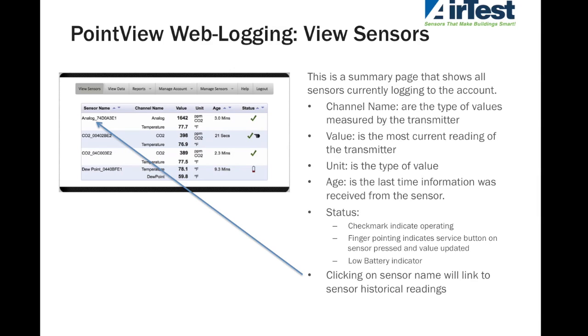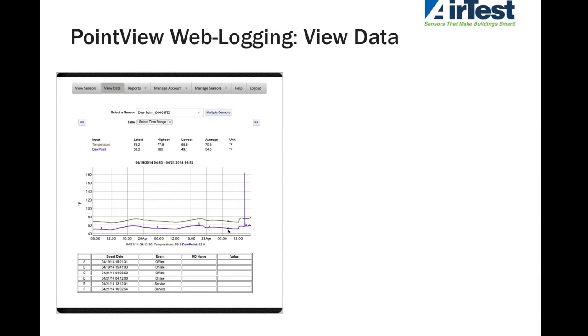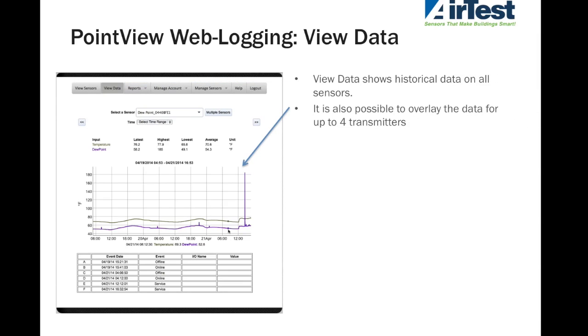One other thing is that if you click on the sensor name on this screen, you will link to all the sensor historical readings. This is the view data page where you can look at historical readings of the sensor. If we take a look, there's a graph that shows data for the selected time range. It's also possible to overlay up to 4 different transmitters and their readings on the graph.